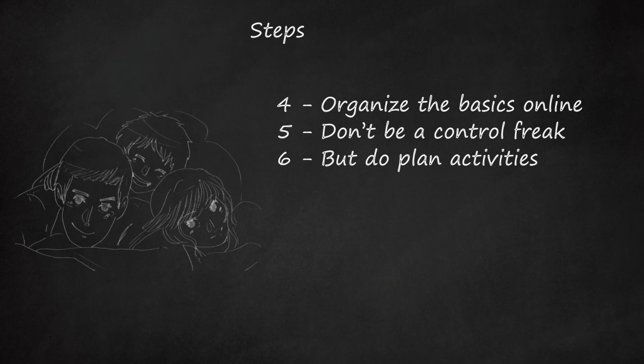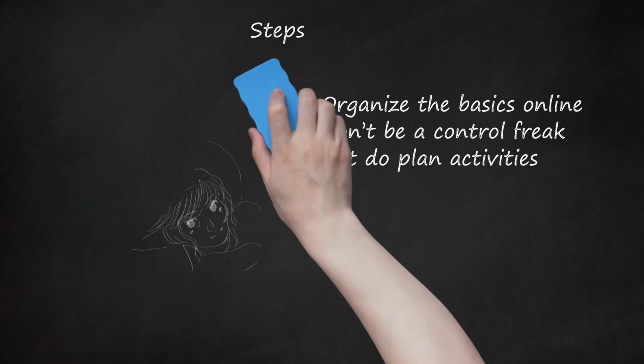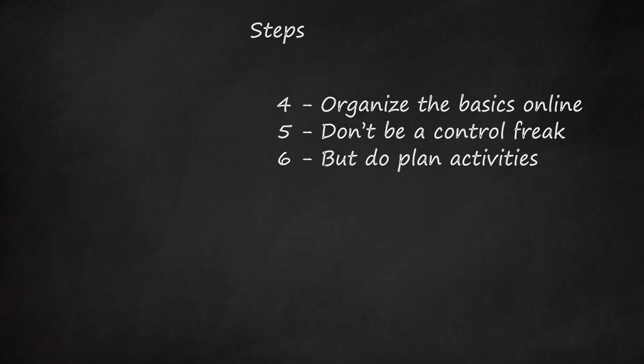Exercise. The Kennedys aren't the only ones who play football when they get together. Get people out on the court, get some exercise and have some fun.